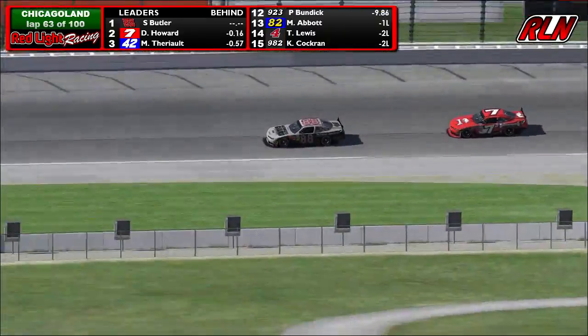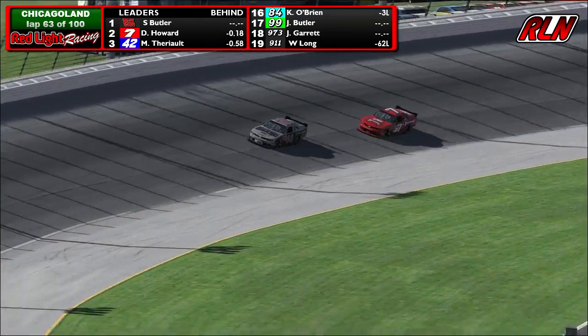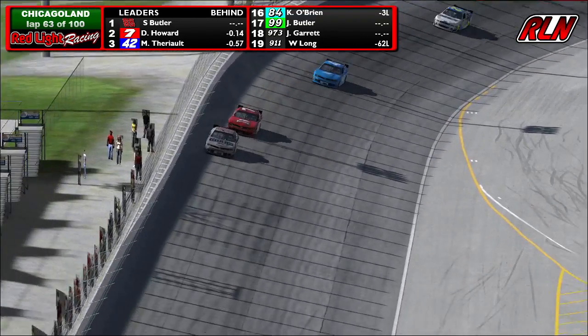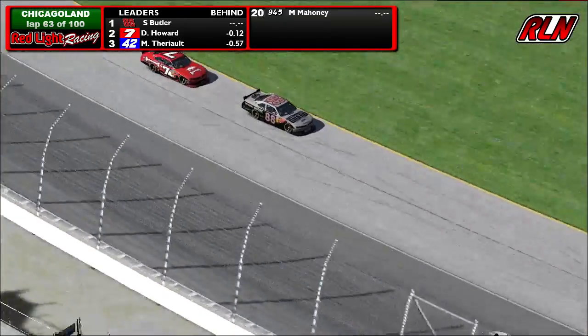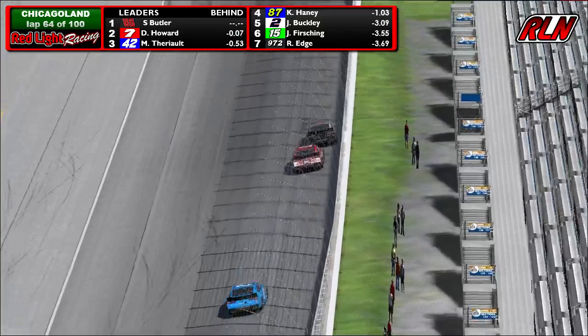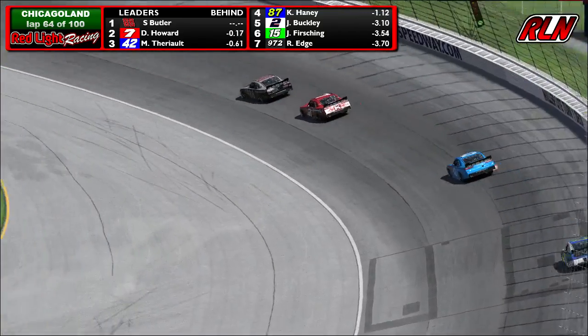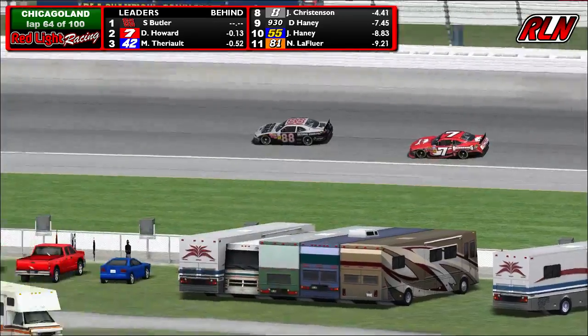So Sean Butler retakes the lead. He retook it a couple laps ago from David Howard, but David is staying right on his tail. Sean is definitely the dominant car. I was going to just say Max ended up getting around Keith there, so he's back in third.